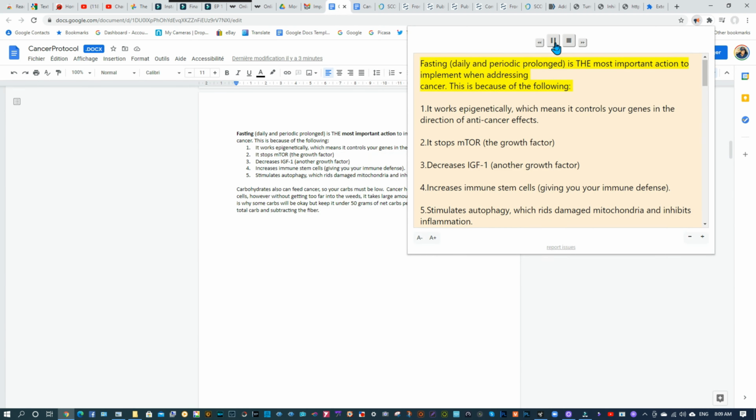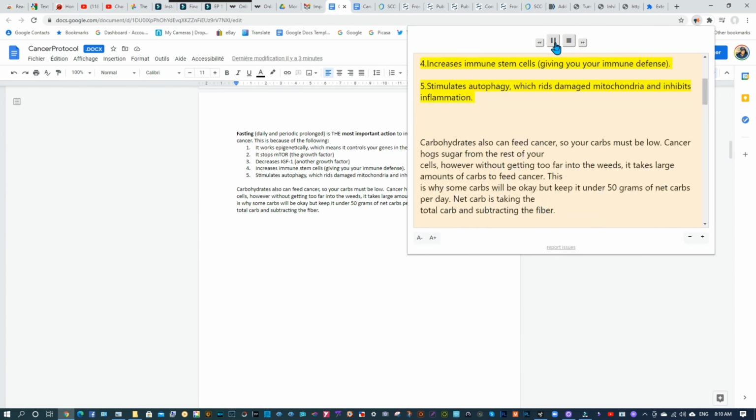All the herbs recommended to help block SCOT also have additional anti-cancer properties. Fasting daily and periodic prolonged is the most important action to implement when addressing cancer. This is because of the following. 1. It works epigenetically, which means it controls your genes in the direction of anti-cancer effects. 2. It stops mTOR, the growth factor. 3. Decreases IGF-1, another growth factor. 4. Increases immune stem cells, giving you your immune defense. 5. Stimulates autophagy, which rids damaged mitochondria and inhibits inflammation.